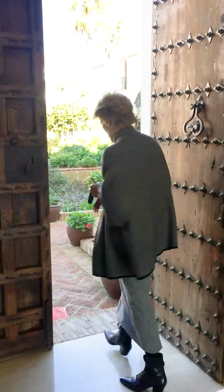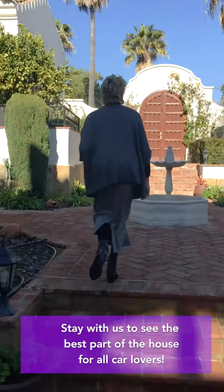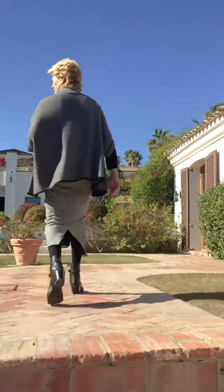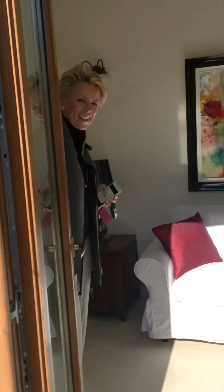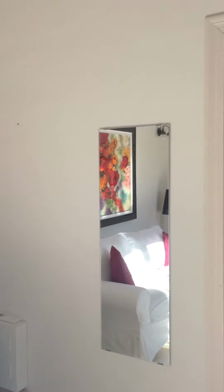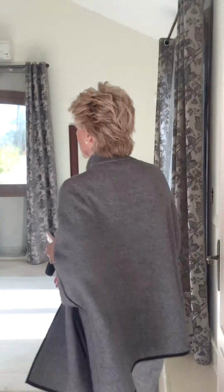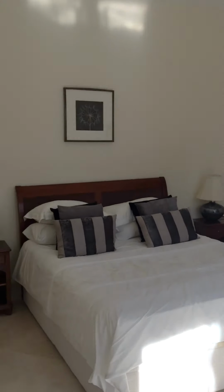Now I'm going to show you the guest room, the guest house, and this huge garage. So there are 2 bedrooms, each one with its own bathroom, of course. All with high ceilings, all equipped with underfloor heating and air conditioning, hot and cold.